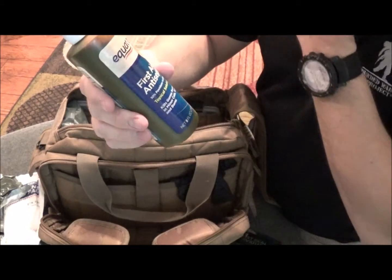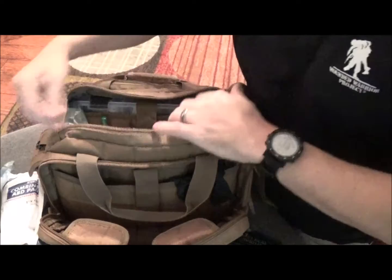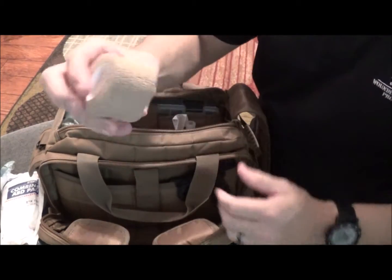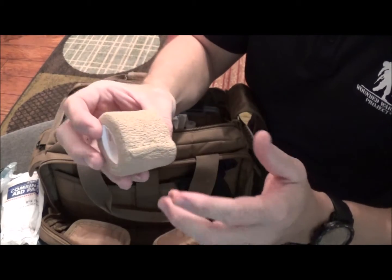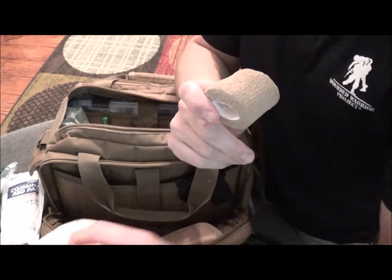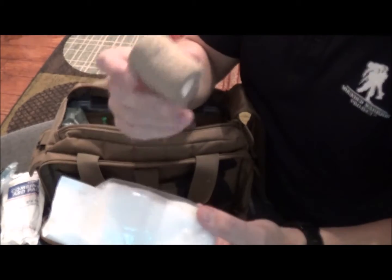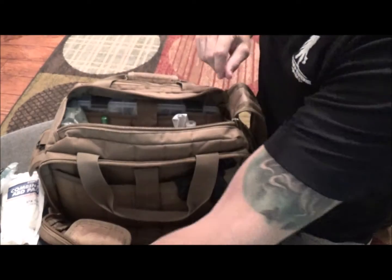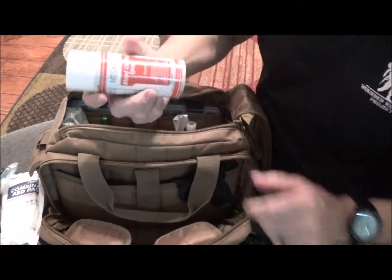Basically a bottle of iodine. Okay, this is just the generic. We've got the self-adhesive bandage, medical tape, whatever you want to call it. This will help if you're going to wrap it around a patient, you can just use this to hold it in place if you don't have medical tape. I do have medical tape in here. I actually used it earlier today.